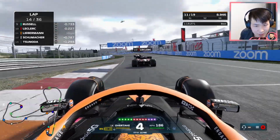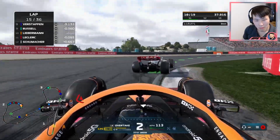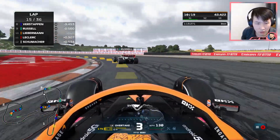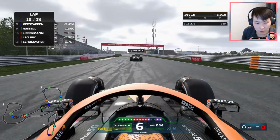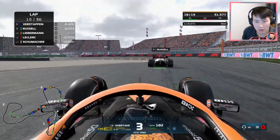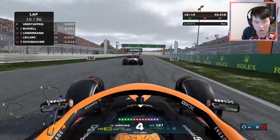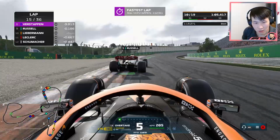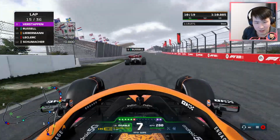I slipped! The car has no stability, man. Get good, Leclerc. Good job. Let's get our rival Russell here. Come on. We need this. Come on, surely we got him here. Ah, Verstappen's even ahead of us. Come on.